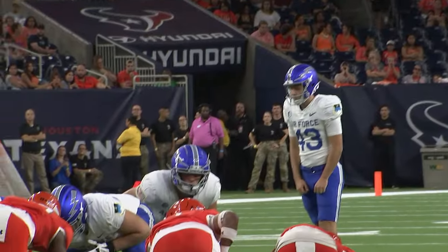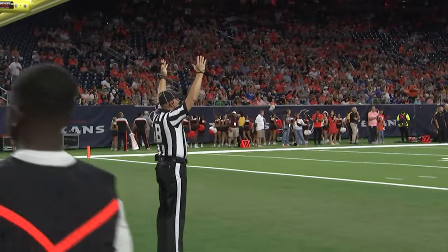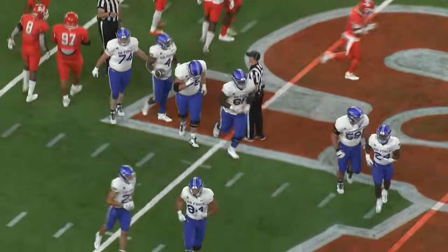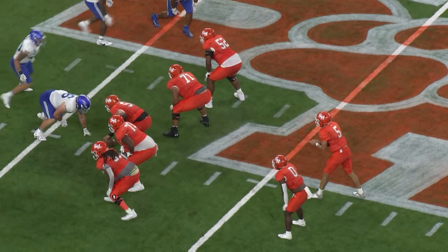Luke Rosa watch list. Kick is up, and it is good. Matthew DePore gives Air Force its first points. We are at halftime. Low-scoring game. Falcons lead 3-0.